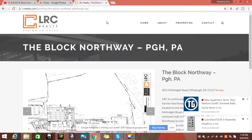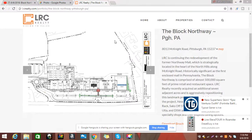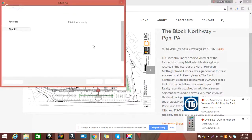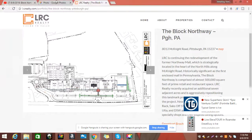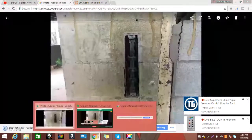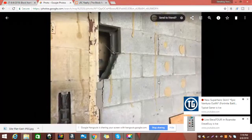So at Block Northway, I hate to say this to you, Block Northway, I know, obviously, they're not watching the stream right now. But Block Northway, you guys did an excellent job at the restoration of the mall. But tearing out this old freight elevator, half of it, as you guys can see, that's the freight elevator right there. They walled it off. See, that's the whole thing right there.